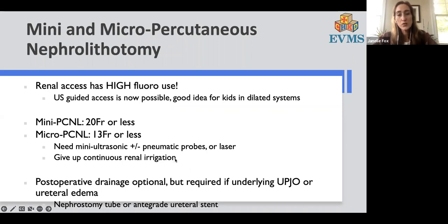You do give up continuous renal irrigation. So on your 30 French sheath with your 26 French nephroscope, you've got the in irrigation and the out irrigation. You don't have that for mini or micro PCNL. You have an in and you have to periodically take out your nephroscope and drain it, or it'll just leak around the nephroscope by design for some of the different brands. So you get a little less renal distension, but you also don't tend to have as much high intrarenal pressures. Bottom line, visualization can be a little bit challenging if you're not used to it.